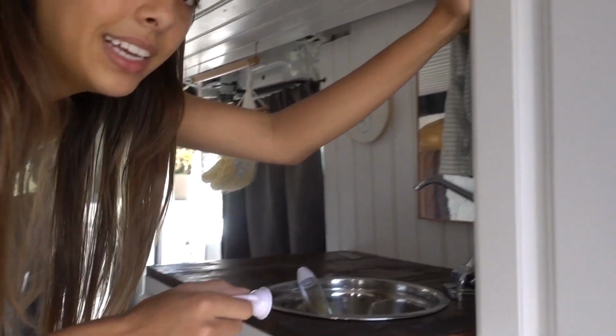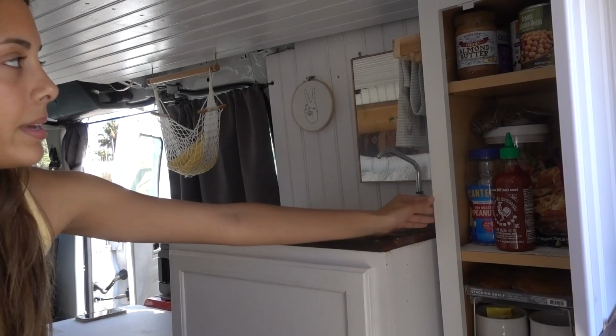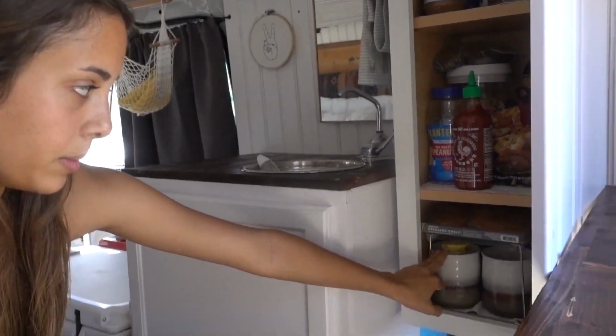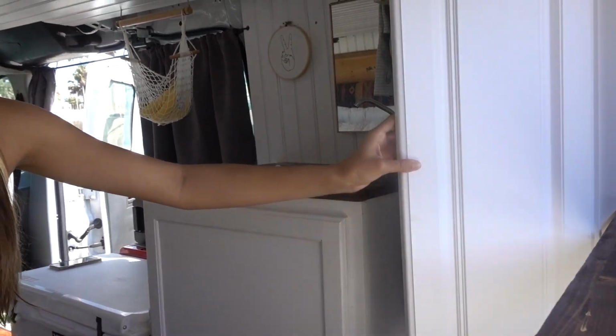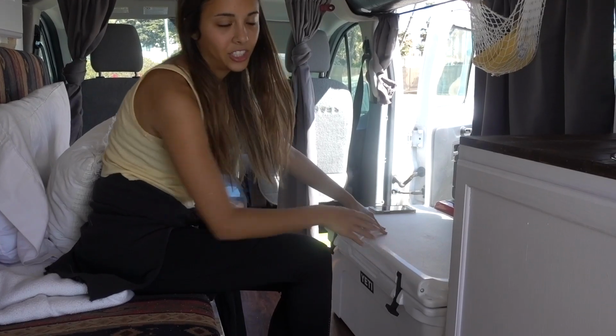And then this is our pantry, so another child lock. This is where we keep all of our food. We also have some cups down here and stuff, but that's our pantry. This is our ice chest slash fridge.